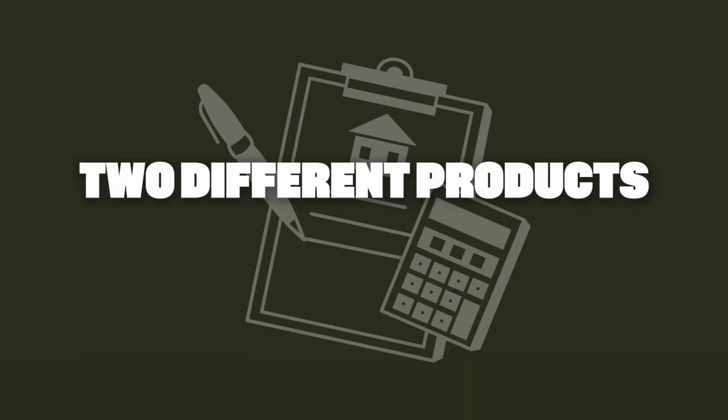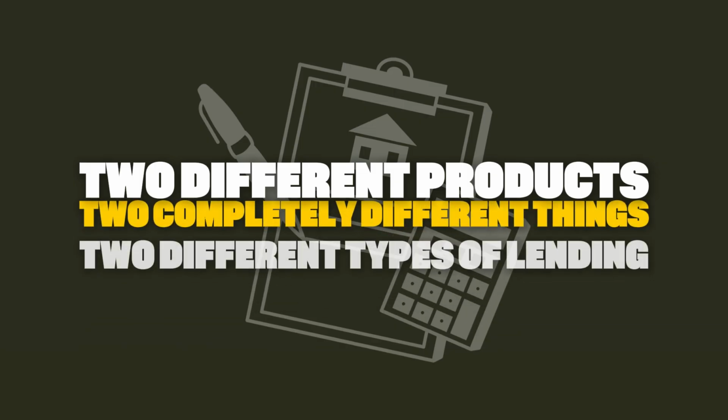People ask, how does it work? It was a struggle for me to get a residential mortgage recently because of my income and outgoings. How do I get one now? I'm never going to be able to get a buy-to-let mortgage. It's not like that. 2 different products, 2 completely different things, 2 different types of lending.